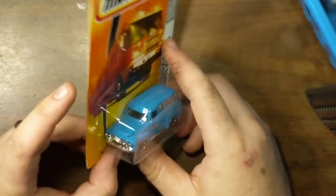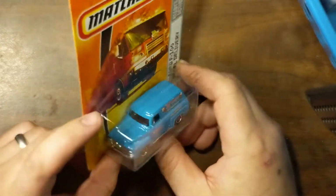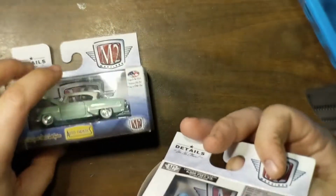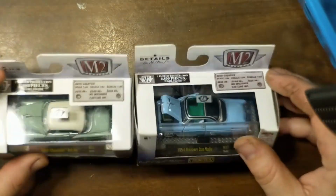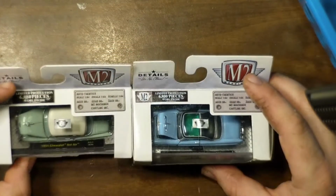This one, Matchbox Ford F100 panel delivery. I do not think I have this one. At least I don't have a Matchbox one, so that was a nice one to pick up. And I got a 54 Chevy Bel Air M2 and a 54 Mercury Sun Valley for my Wingadinga cars from M2. So just some more fun stuff to round things out.